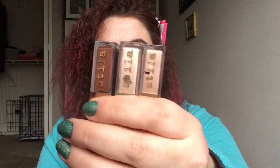And then I have 3 of these Stila Shimmer and Glows. Hello, what are you? I'm holding these completely wrong. All right, we've got Twig, Kitten, and Grace. So, I used Kitten the other day. The last time I filmed I had on Kitten and it was so pretty.